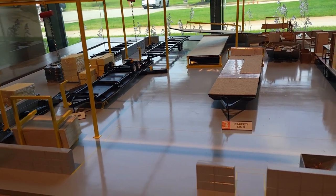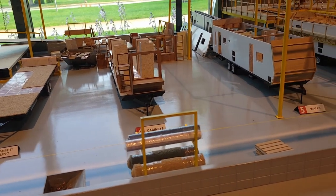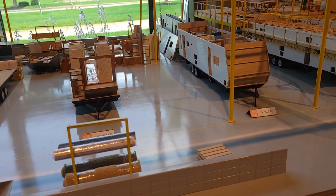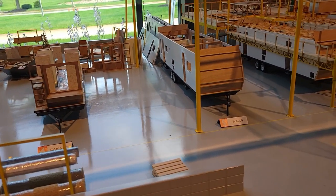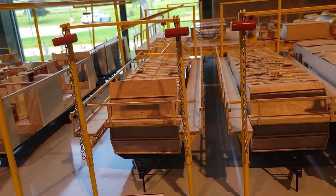Welcome to a tour of our model recreation vehicle manufacturing plant. This is a 1/24th scale model, which means that it depicts a full-size plant that would be approximately 96 feet wide by 360 feet long.